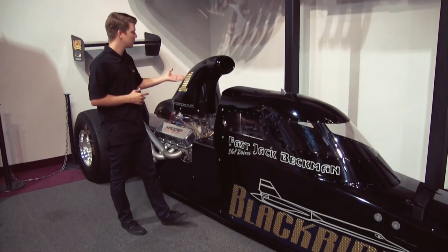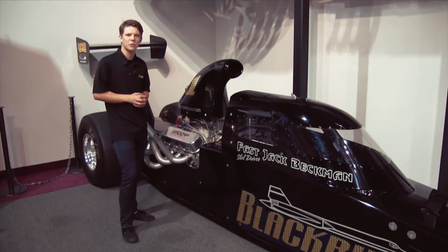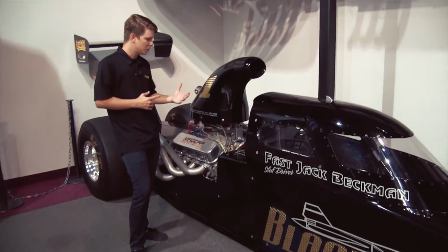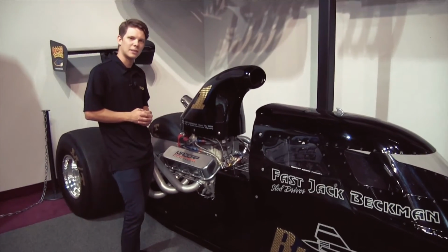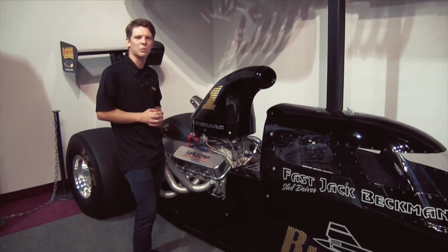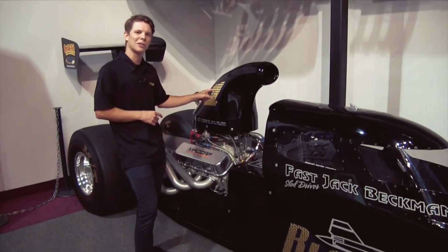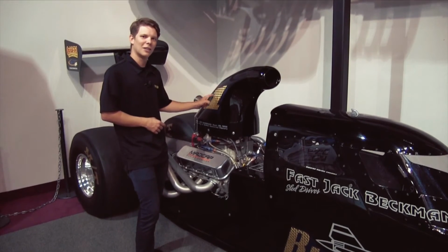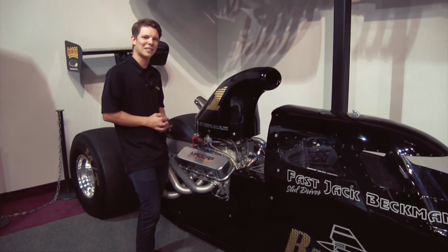And just like Jack Beckman did to win his Super Comp World Championship in his Super Comp car, he had a data logger on here that allowed him to use the data for consistency, engine diagnostics, things of that nature to make sure his car was in tip-top shape to get this big number 1 on the side. And it's your turn to start guessing and start winning so you can get, hopefully, one of these big number 1s on the side.